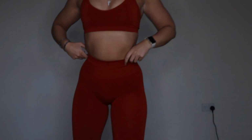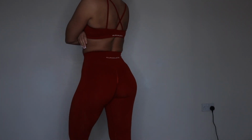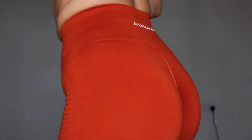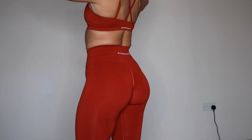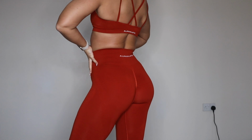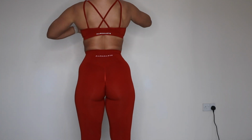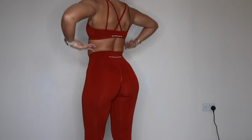So this is my first time trying any of the new Amplify colors on. I have to say, get ready for this. So this is the Times Square colour. Sorry, the lighting might not be the best. So yeah, new Times Square colour with the XL bra. Small, extra small.